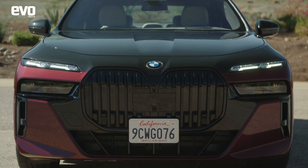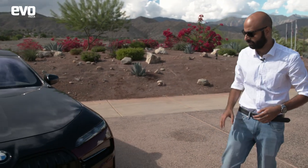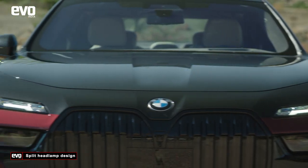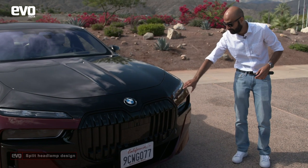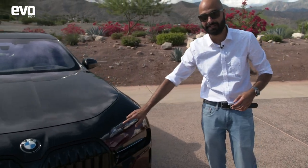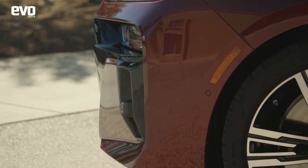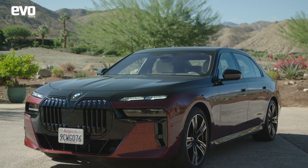This car has the M Sport kit, so it's completely blacked out. The headlamps are a new design. You've got split headlamps with the DRLs on top and the main beam below that. These DRLs can optionally be specced with Swarovski crystals, and they look very, very cool. Below that, this bumper layout is part of the M Sport kit. You can get a simpler, cleaner looking design on other variants.